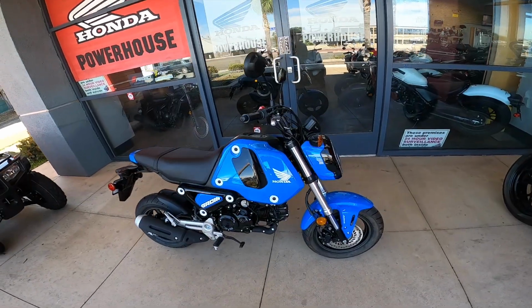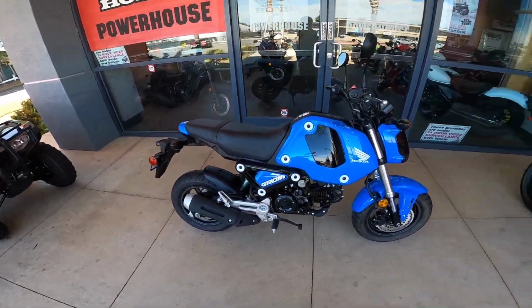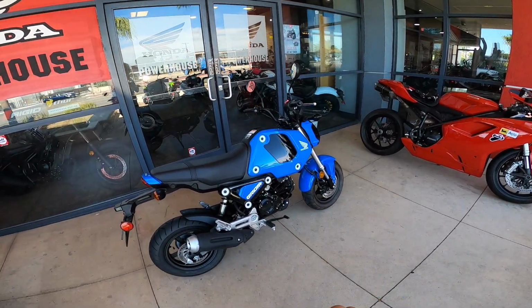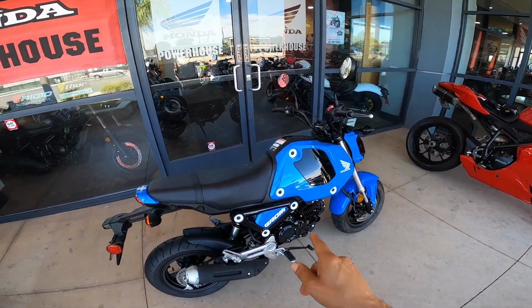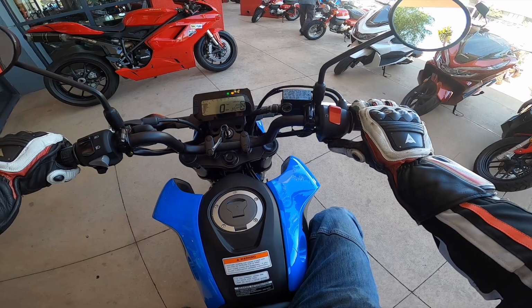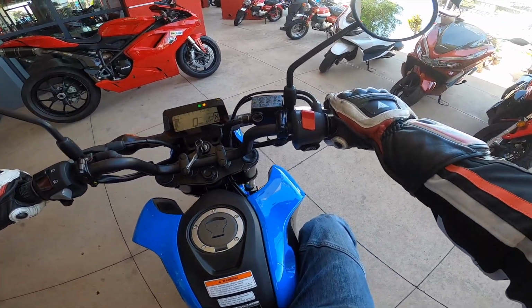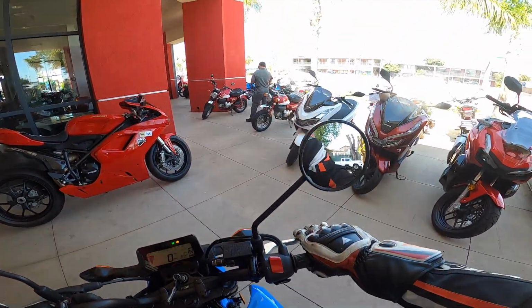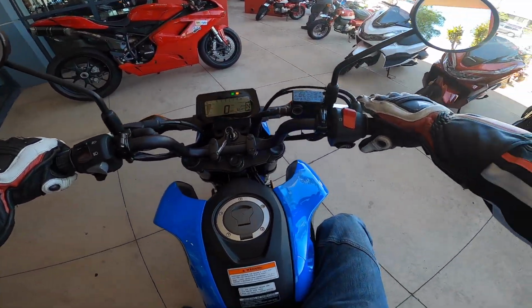But anyways, guys, enough with the specs. I think now is time for us to take this bad boy on the road and see what the differences are between the 2020 model that I rode and the 2022 model. Let's give this bad boy a cold start, see what it's like. I can already tell you that this feels a bit more quality. The fit and finish on this thing is a bit better than the 2020 model.